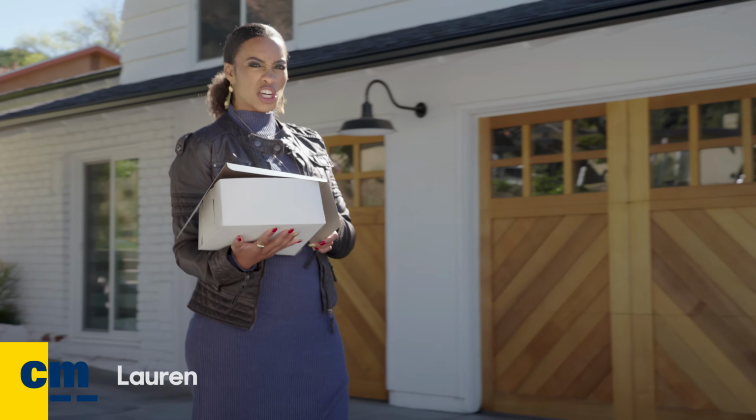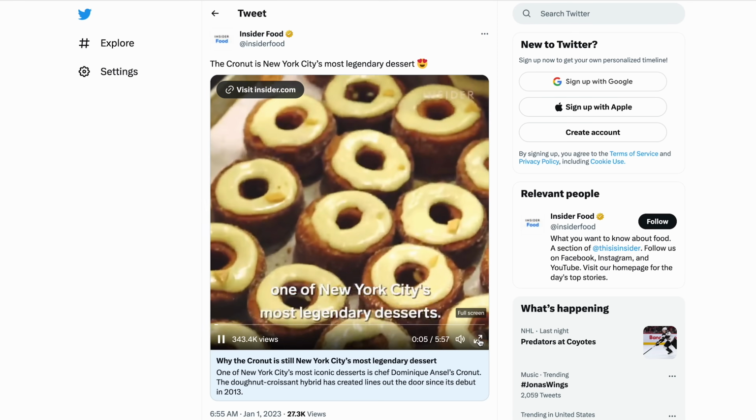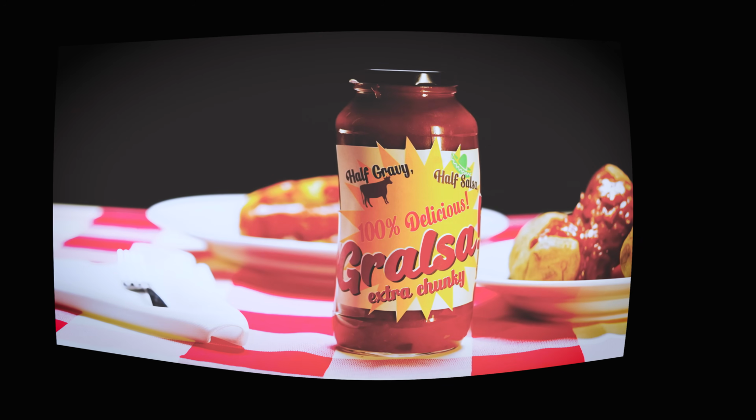We all love a good mashup, right? I mean, look, some guy takes a croissant, turns it into a donut, and boom! We're talking about these for the next year. But of course, not every mashup is good, right? I mean, my uncle puts salsa and gravy on his baked potato. I don't see anybody bottling that up.